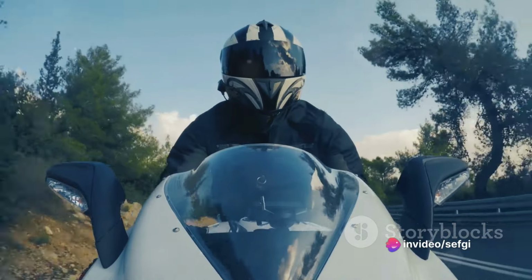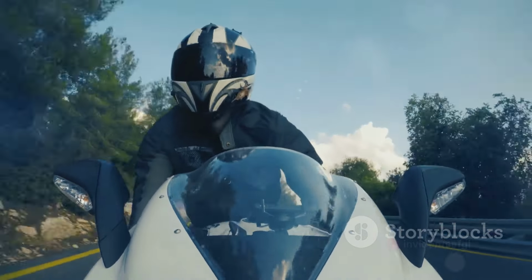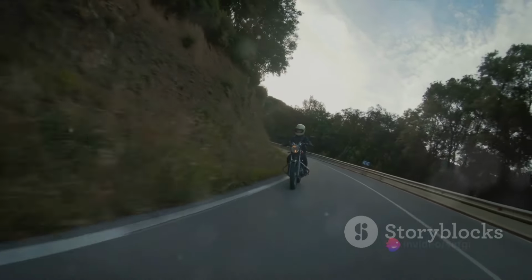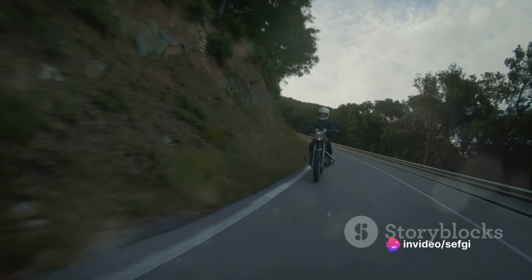So you see, the high rear seat on a supersport motorcycle doesn't just make the bike look sleek and stylish. It serves a practical purpose by improving the rider's field of vision. It enables the rider to better anticipate and react to changes in traffic, potential hazards, and even those pesky potholes that seem to appear out of nowhere.